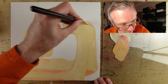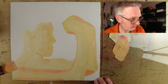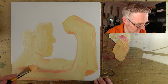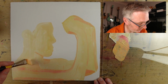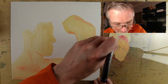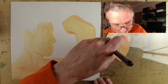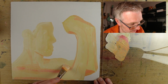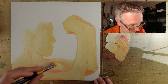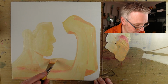I could probably do a really, really realistic version of this, but it would be very boring to look at. To me, it'd be very boring. It'd be very boring to make as well. This is much more fun. Just doing this. Liking these different tones. I hope they come across on the screen well.